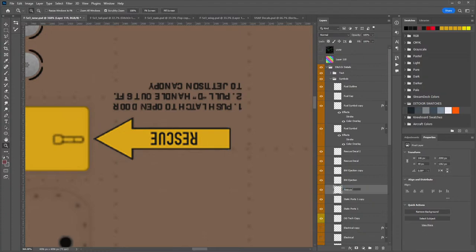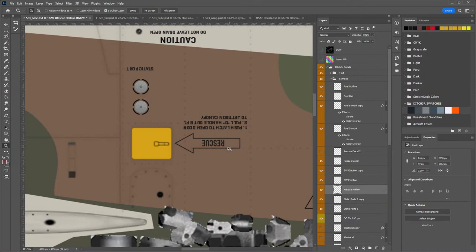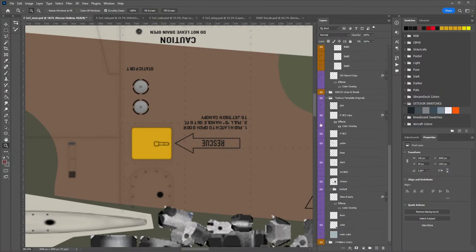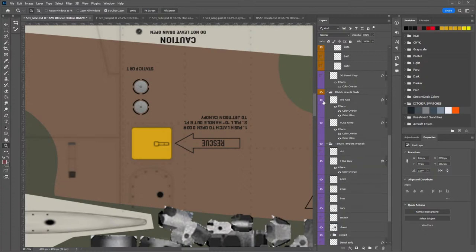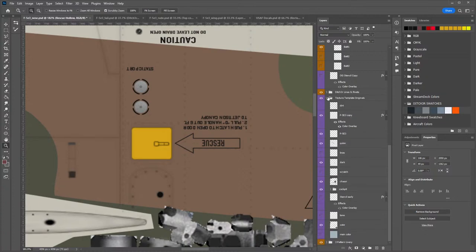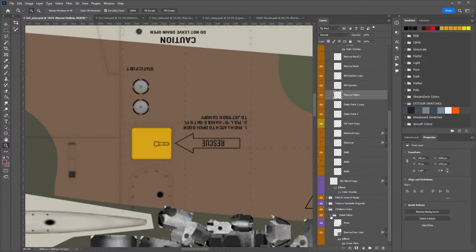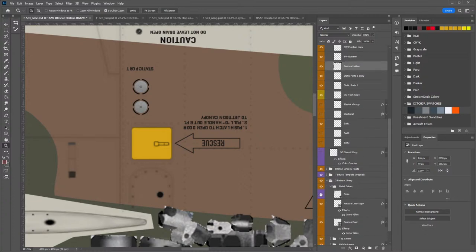Let's call it rescue hollow. Gotta find the other rescue. I didn't necessarily name everything, which is really bad. There it is. And with that, I think I'm going to get rid of this yellow panel that I have here. Thought that was going to be a good idea, add a little color to it, but just didn't like it. Let's see if I can find it. Should be under pre-pattern livery detail color. So I added another folder in here that those are in.